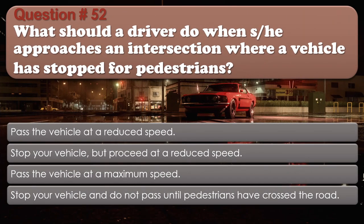Question number 52. What should a driver do when he approaches an intersection where a vehicle has stopped for pedestrians? Pass the vehicle at a reduced speed. Stop your vehicle, but proceed at a reduced speed. Pass the vehicle at a maximum speed. Stop your vehicle and do not pass until pedestrians have crossed the road. The correct answer is: stop your vehicle and do not pass until pedestrians have crossed the road.